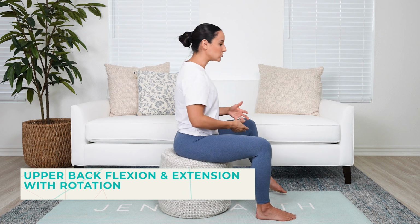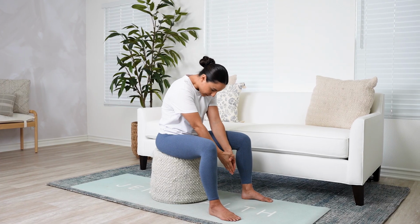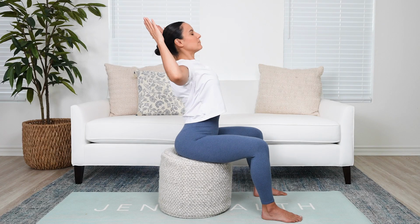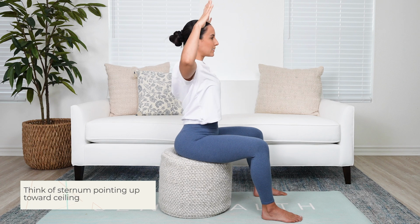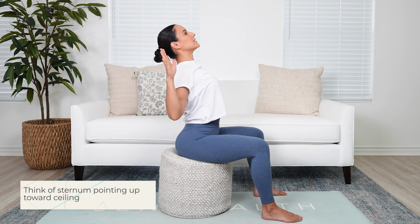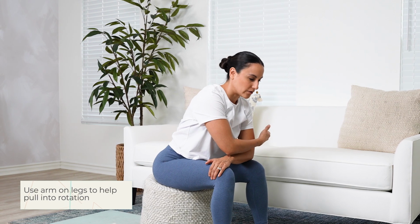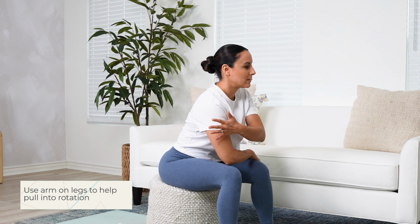One of my favorite ways to do that, come to the edge of your chair, round into that upper back. You don't have to do really anything with the neck. Extend from that upper back. So again, you can keep the neck from coming all the way back. Just keep it stable. Think of that sternum and that chest area coming up to the ceiling, pulling those shoulder blades back, and then rotate. Grab one hand onto your legs here and then rotate and rotate.